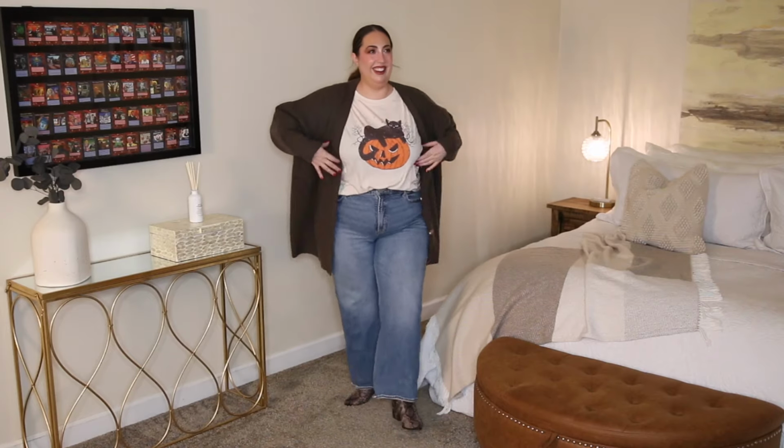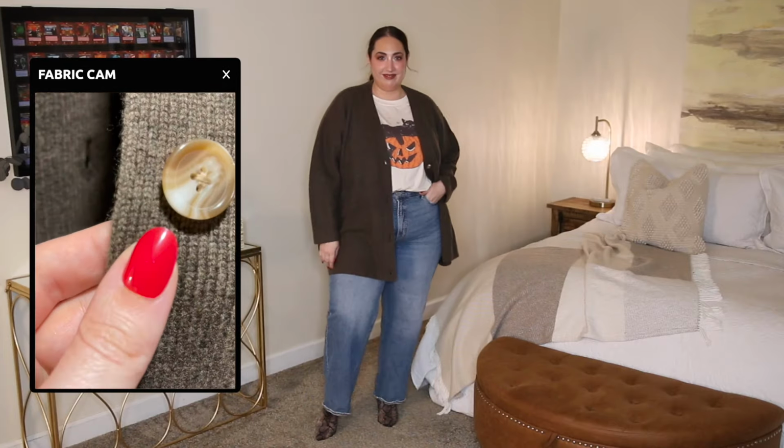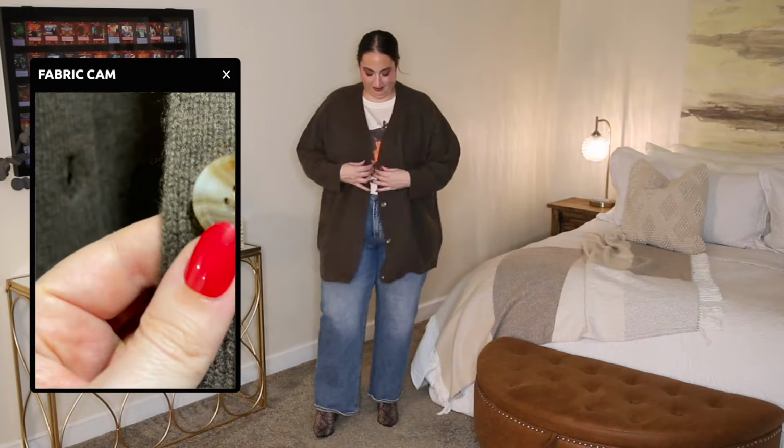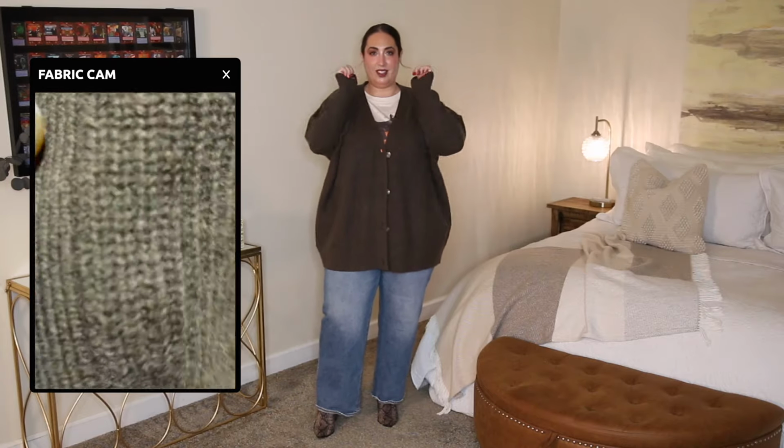So that was until I got this bad boy. And if this isn't like the granddaddy grandpa cardigan of my dreams, I don't know what is. This is just like a weighted squishmallow. You know what I'm talking about? Those like squishy marshmallow toys that you can get at like Walmart or CVS or something.